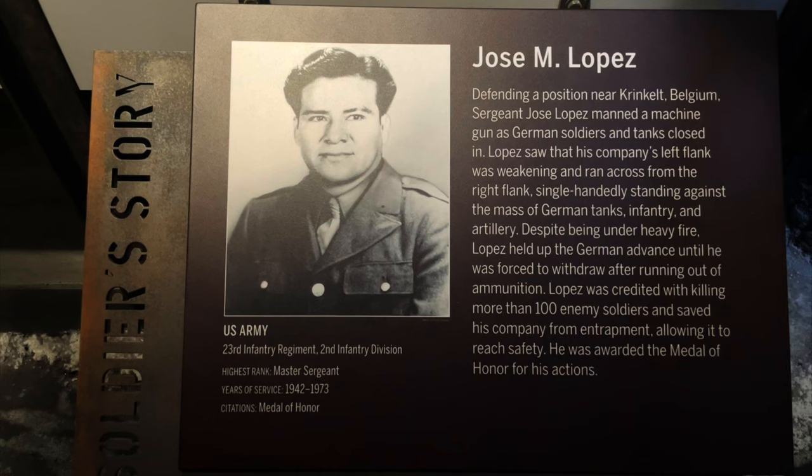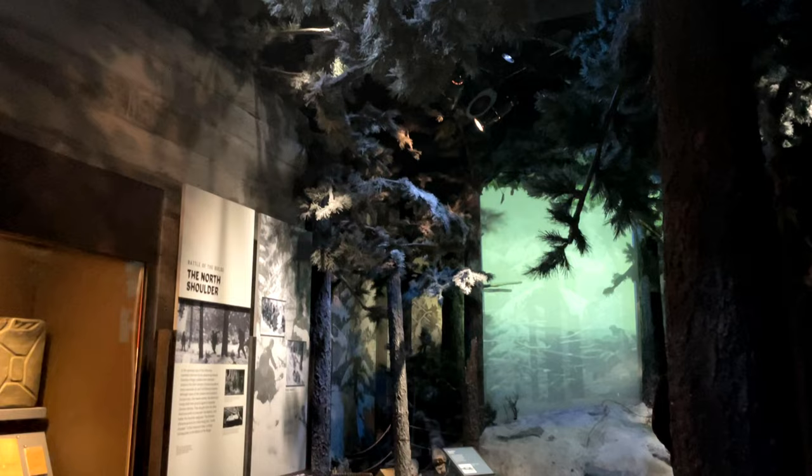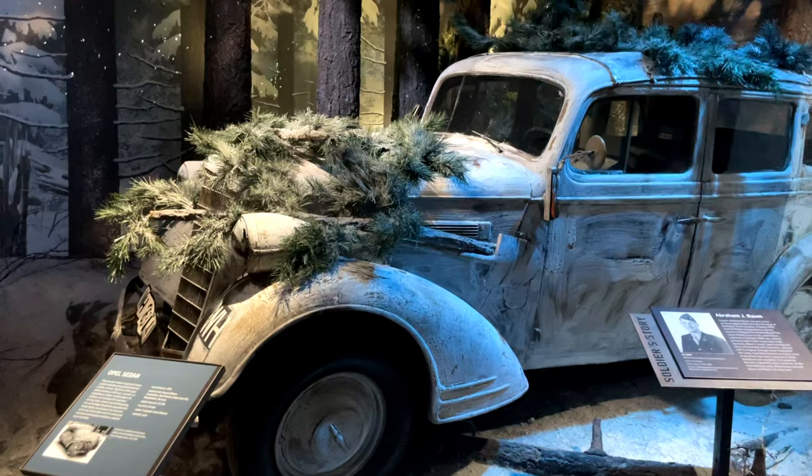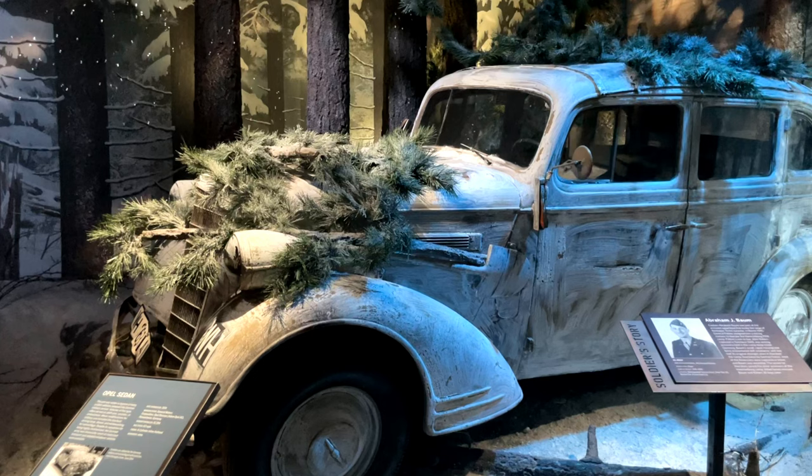The Battle of the Bulge Gallery, with large-scale dimensional video and running audio of German and American voices, evokes the chaos and danger of this costly battle. Visitors walk through the recreated winter forest over the camouflaged Opel staff car, abandoned by the German army.